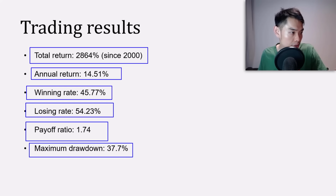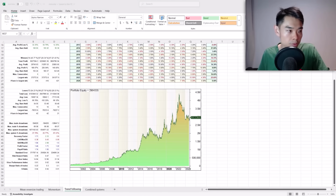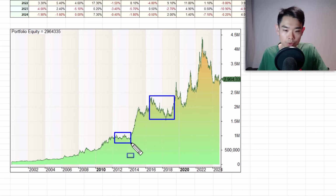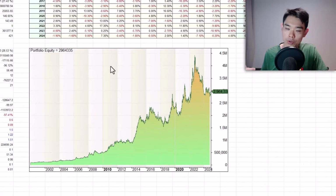In fact, let me just go back to, let's see. All right, I have all this data exported on Excel. You can see that as a trend follower, there are periods where you just have to suck it up. Here it made a new high and then drawdown for the next few years. Same thing here, made a new high and then you have to go through a drawdown for a few years. It might look short on this chart, but it's a few years, not a few weeks or few months.